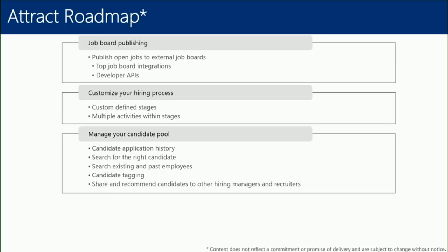Yeah, was there a question? So you've got candidate pools in the future. This is, yep.